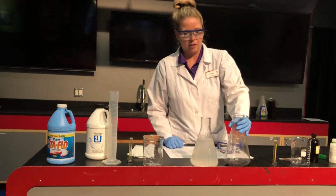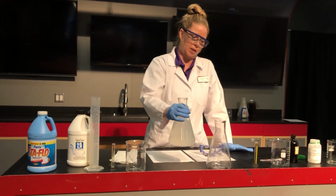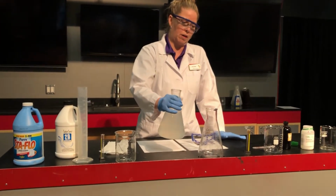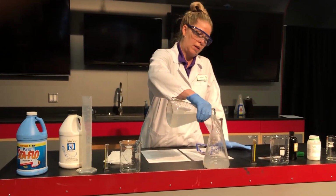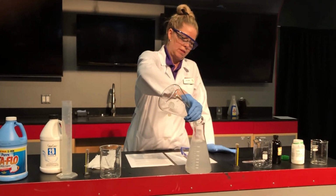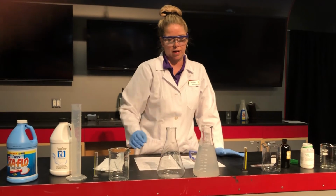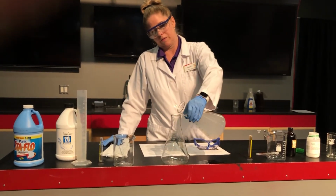Remember that chemistry is a lot like following a recipe. So we're following our recipe, and now this is like when you put it in the oven and you bake it and you're waiting for it to turn into something different. This is kind of like our cooking time, except we're not adding heat, we're just adding time, and we're doing a little bit of mixing back and forth.